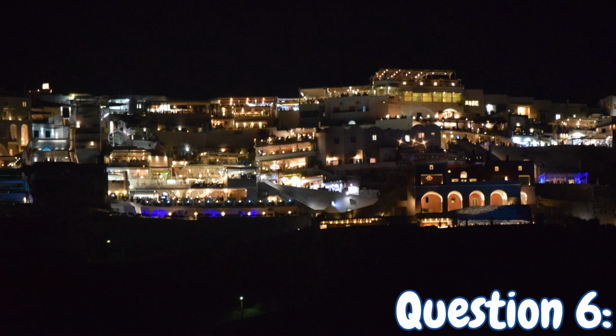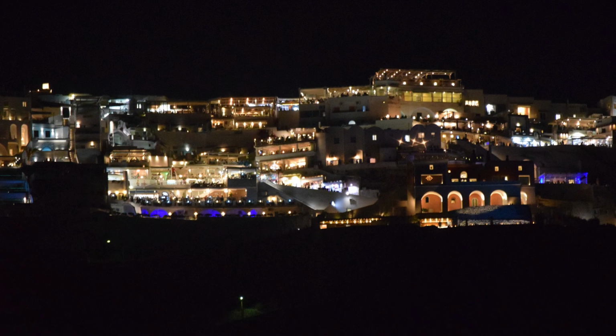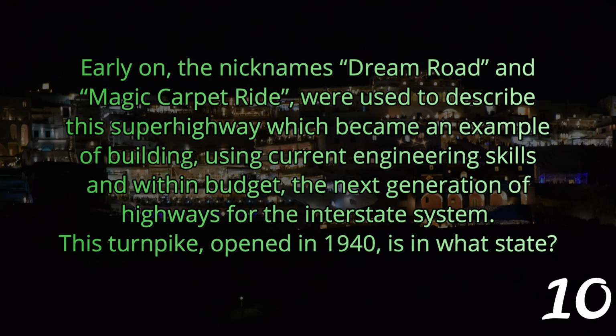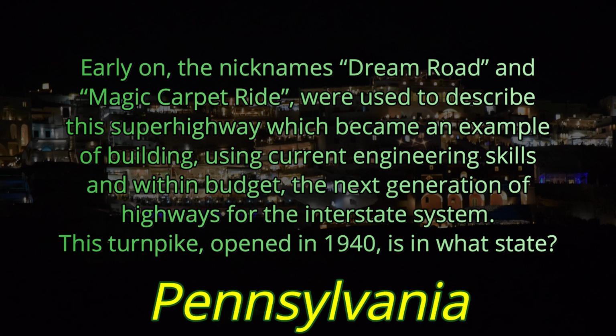Question number 6. Early on, the nicknames Dream Road and Magic Carpet Ride were used to describe this superhighway, which became an example of building, using current engineering skills and within budget, the next generation of highways for the interstate system. This turnpike opened in 1940 and is in what state? The answer is Pennsylvania.